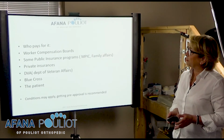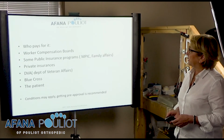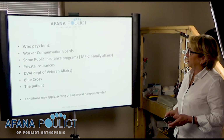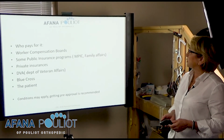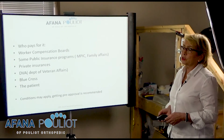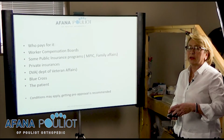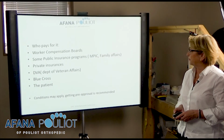Who pays for custom-made footwear? Most of government agencies like worker compensation boards, DVA, Blue Cross, the patients themselves, some public insurance like MPIC, Family Affairs. You just have to check it out and to make sure that you provide the necessary documentation that each requires to make sure that you're up to par with their conditions.